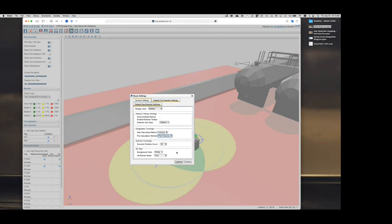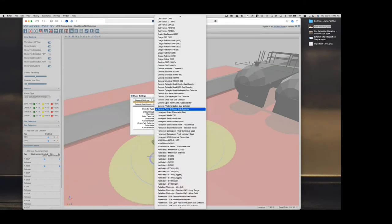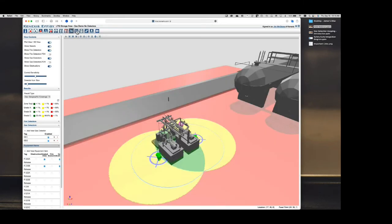And we will, oh, the default gas detector. I need to look at that. I told you we were going to use the lower gas, so we're going to use 1900 ppm, and we're using just a generic detector. You can see there are a lot of gas detectors in here. We'll hit update just in case I changed something. I don't think I did. Okay, fine, and let's go run.